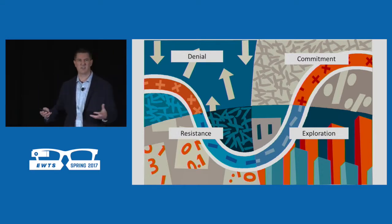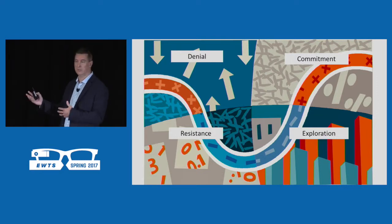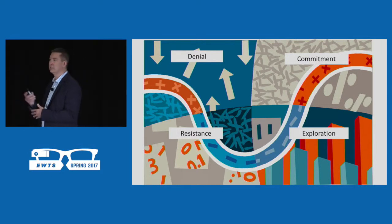So what does this look like for a wearables deployment? We take our leaders through this to look for it and work through it, because our leaders and our field supervisors and our champions in the field have to work through this whether they know it or not. So the first thing is denial.